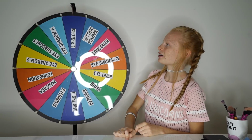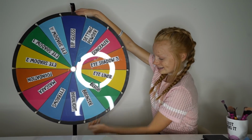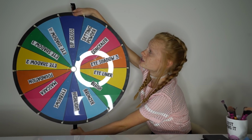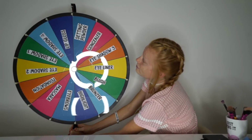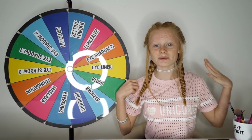Okie dokie, so round one is foundation, as I just said. Let's spin this then. I'm gonna have to hold on to the bottom of this because sometimes the spin wheel can do weird things. Sometimes it goes back on itself. Okay. I have got setting powder. Okay, so this is better than what I expected.